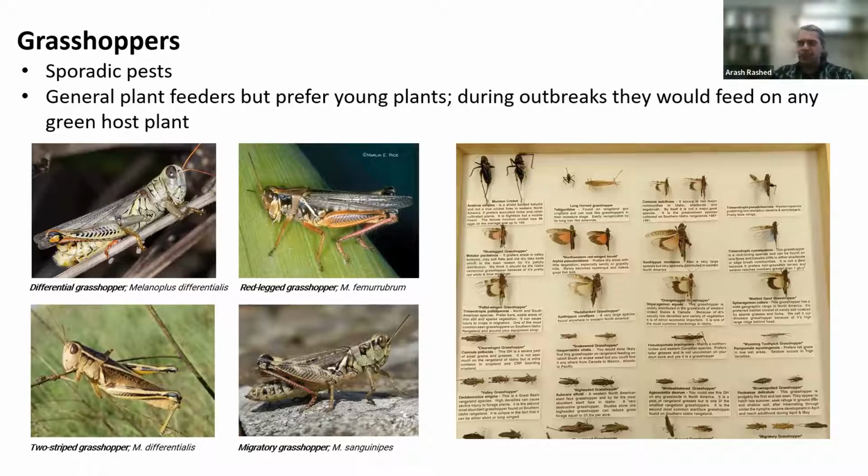The names that they get are basically based on morphological traits that they have. Sometimes you can see variation in color, so we need to keep that in mind too. These grasshoppers vary in the type of food that they utilize, but most of them, the ones that I want to be talking about here, usually feed on a wide range of crops, including grasses and broadleaves.